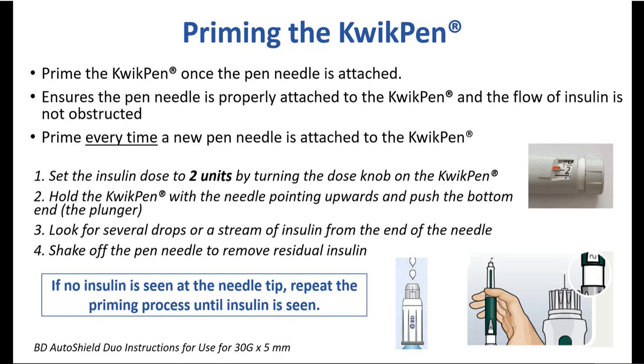Hold the QuickPen with the needle pointing upwards and push the bottom end of the QuickPen, the dose knob and the plunger, until the dose shows as 0 in the dosage window. Look for several drops or a stream of insulin from the end of the needle and shake off the pen needle to remove any residual insulin. If no insulin is seen at the needle tip, continue to repeat the priming process until insulin is seen.